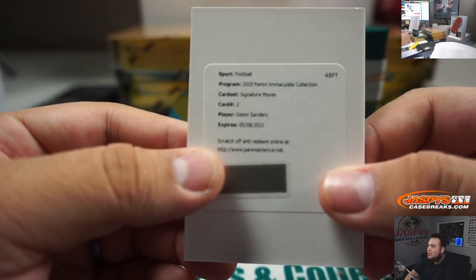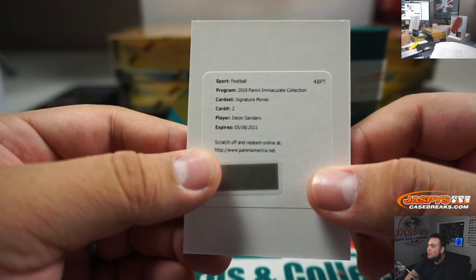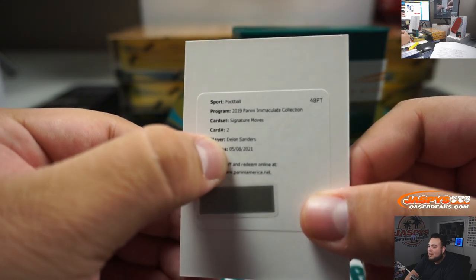Wow, we got his signature moves. Card number 2, Deion Sanders.